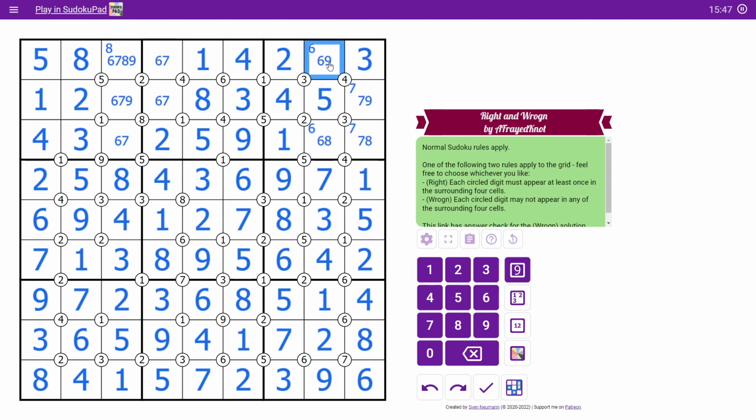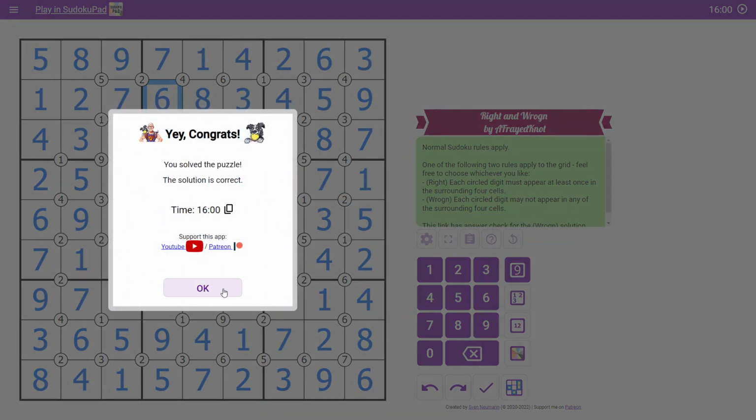9 in the column here makes this a 6, 8. Makes this a 7, 9. 6. This is a 9. Oh, this can't be a 6. There's literally a 6 next to it. 9, 7, 6. There we go. Puzzle's correct. Yeah, those were two great puzzles.